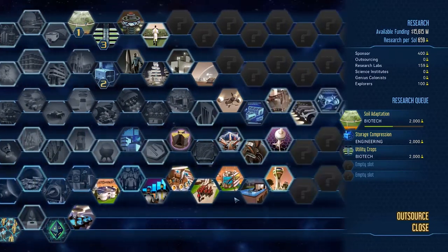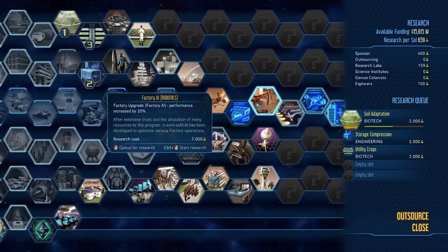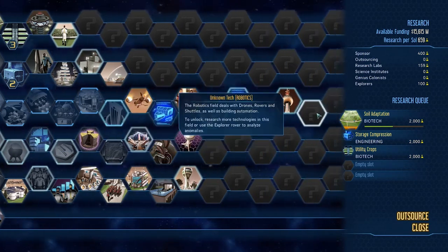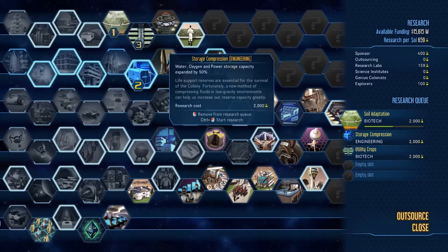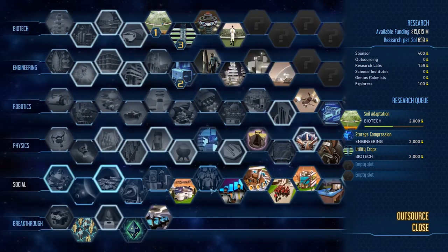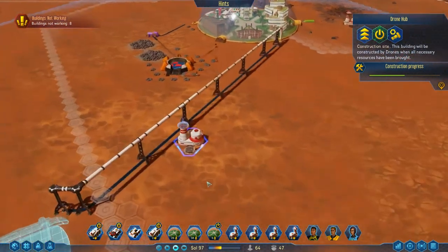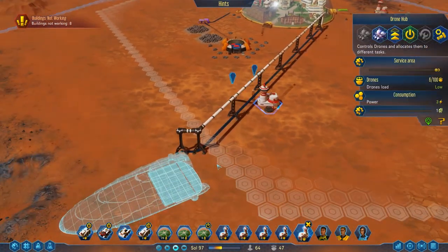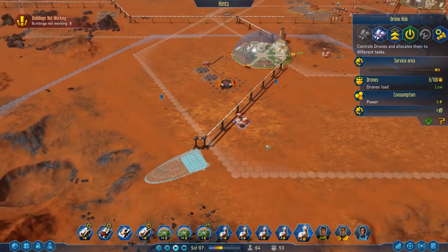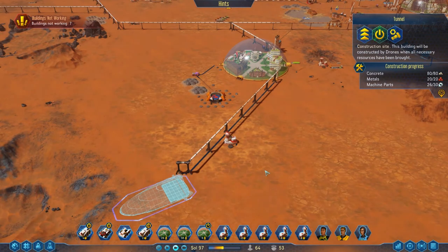There should be a thing somewhere that means that my drone hubs don't actually need to use that stuff anymore, but I can't find it. It doesn't look like we've got that particular bit of research right now. Okay, just as my rover has returned, we've got the drone hub going up. Now, is this going to make it do its work? Are you guys going to do the things that need doing? I actually honestly don't know.